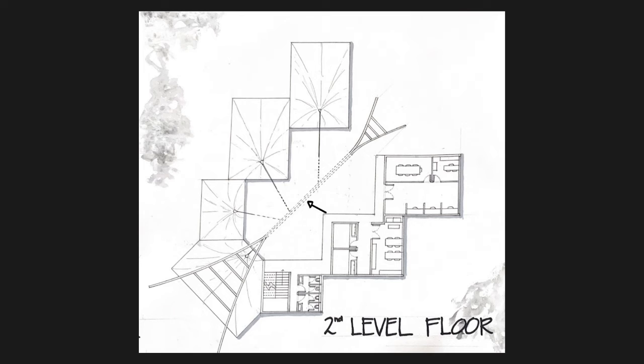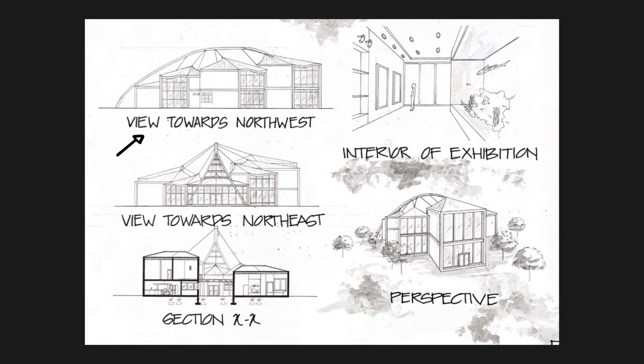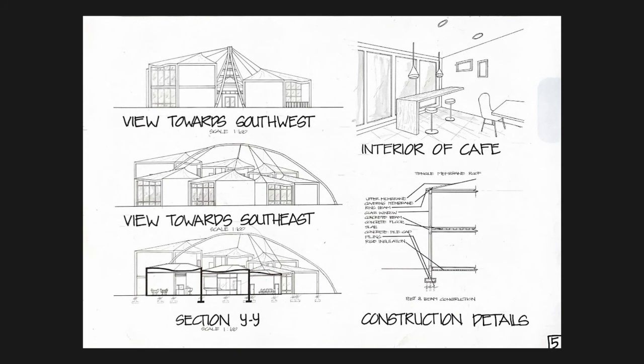Looking at the northwest elevations, the tensile membrane roof structures form the shape of the wave, and the steel beam in the middle portrays the shape of the shark's fin. Both of these elements portray sharks swimming in the middle of the ocean. I will now show you all of the elevations and also the model of my building.